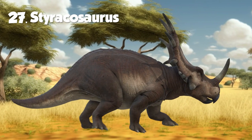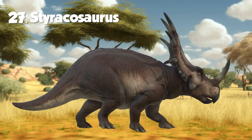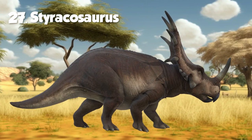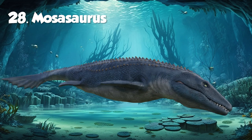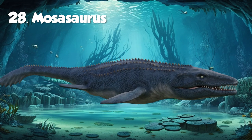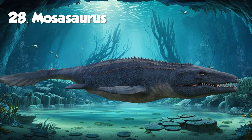Styracosaurus. This dinosaur is best known for its striking appearance, which included a large, bony frill and several long, curved spikes protruding from its head. Mosasaurus. This marine reptile had a long, streamlined body, powerful jaws, and numerous sharp teeth that were well suited for hunting fish and other marine creatures.